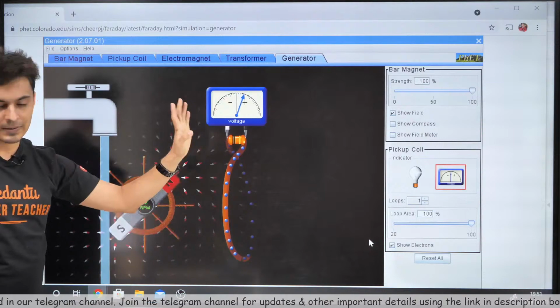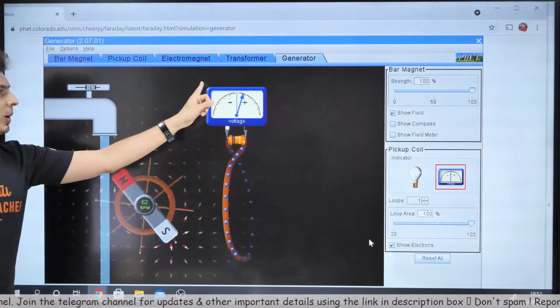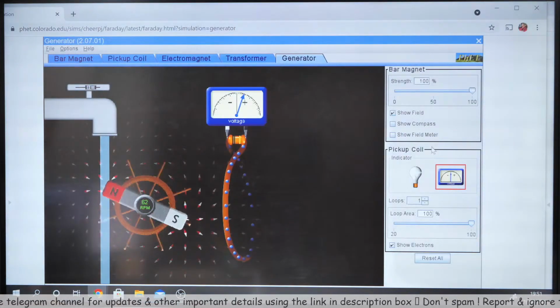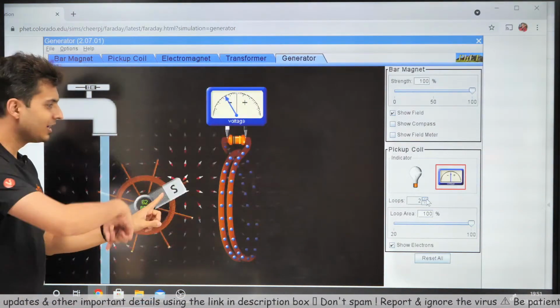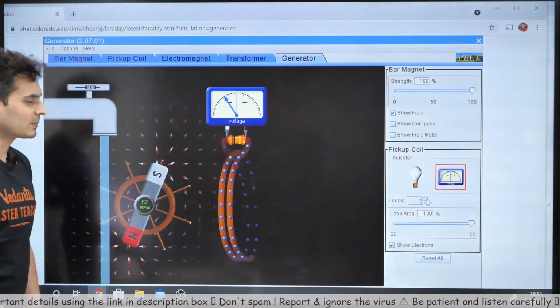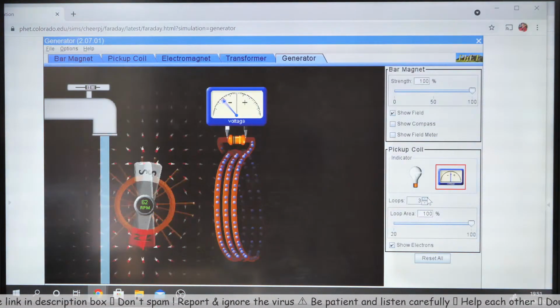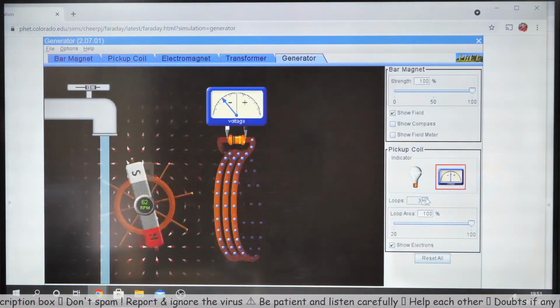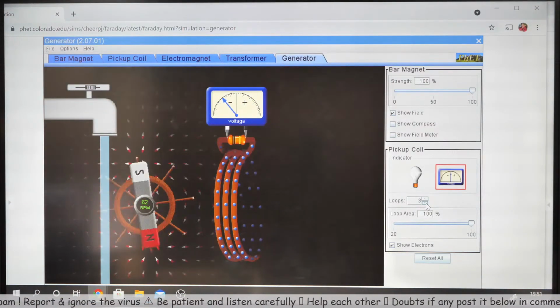Isn't it interesting, guys? Also, I have an option to increase the number of loops. Observe, right now there is only one loop. So how about making it 2 loops? Oh my god, look at this. The moment I make it 2 loops, the voltage also increases tremendously. If I make it 3 loops, I'm pretty sure it increases even more. Look at that. That is a significant increase. I can only increase it till 3. So that's a big amount of increase.